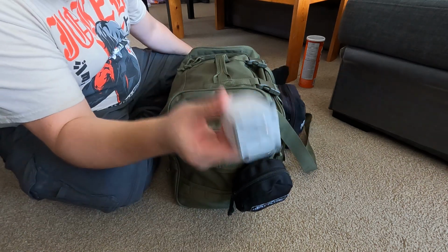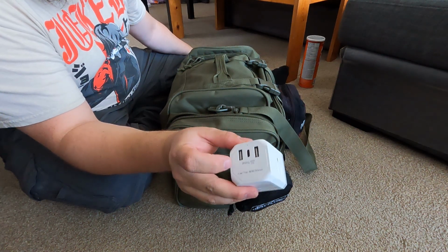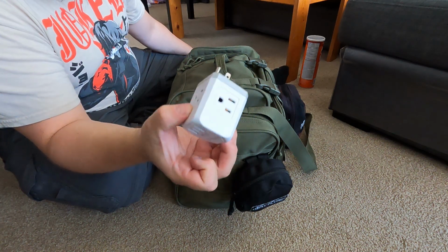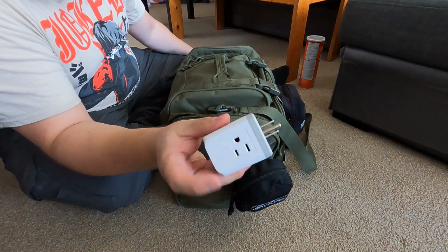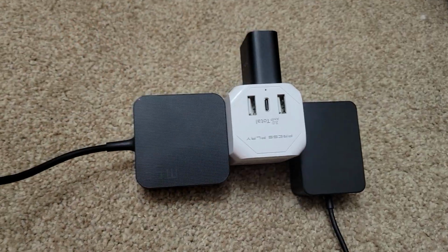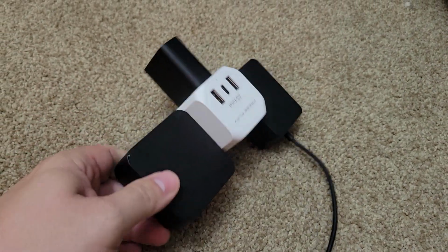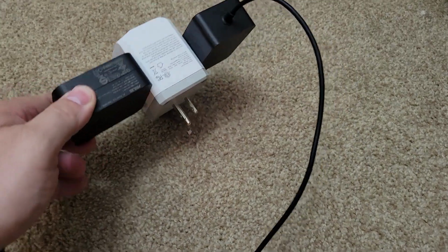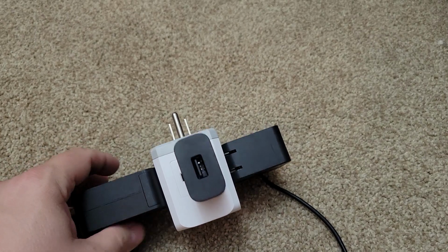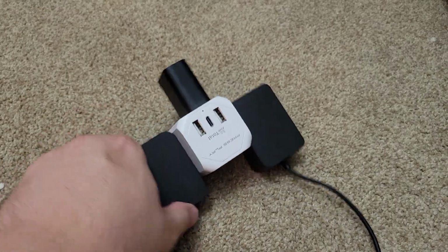I've got a plug-in block that splits one AC outlet into 3 AC outlets, as well as 3 USB ports, 2 USB-A and 1 USB-C. And I got this specific one because the way that the AC outlets are oriented, they're all on separate sides of this brick, which means that if you have something that's a little bit bigger of a block, like say this, you're not fighting to try and plug other stuff in beside it when this thing takes up way too much space on its own. So that way you can plug in something here, and they're all not fighting for space on the block.